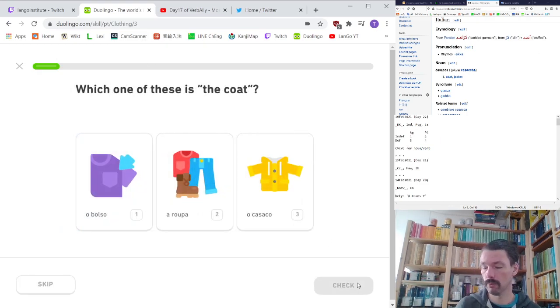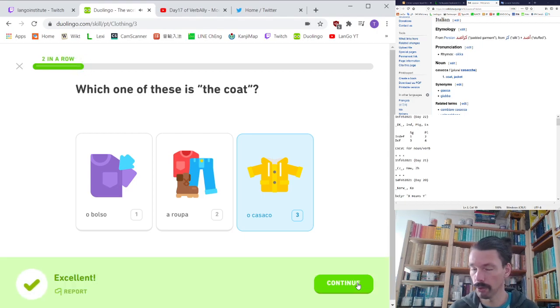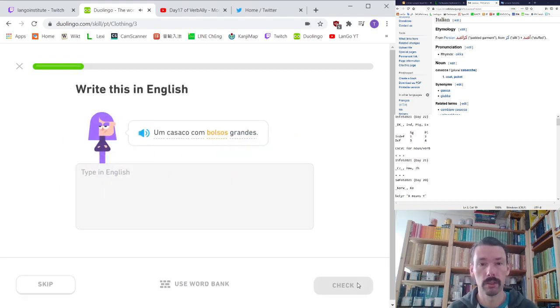O casaco. O casaco. Casaco. Voiced Z for the stream vowels. Casaco com bolsos grandes. Coat with big pockets.